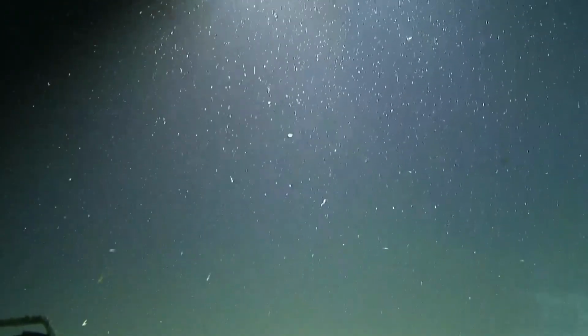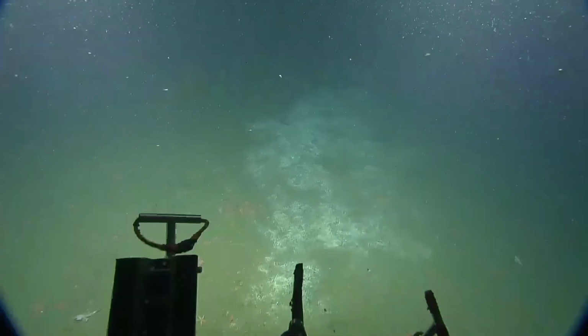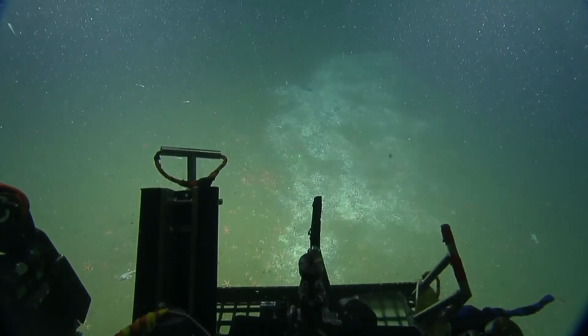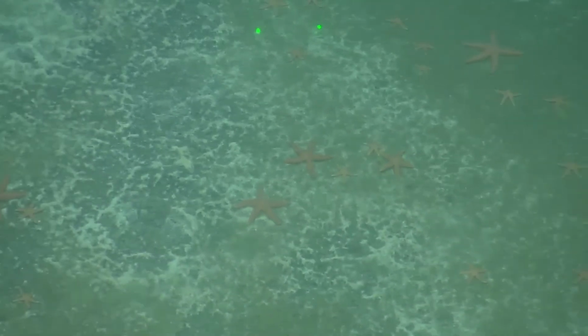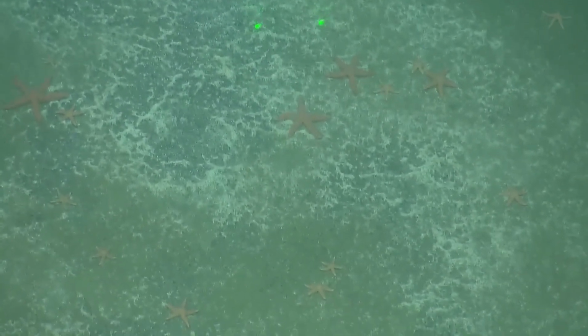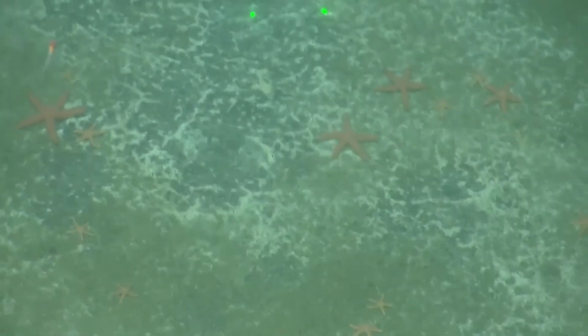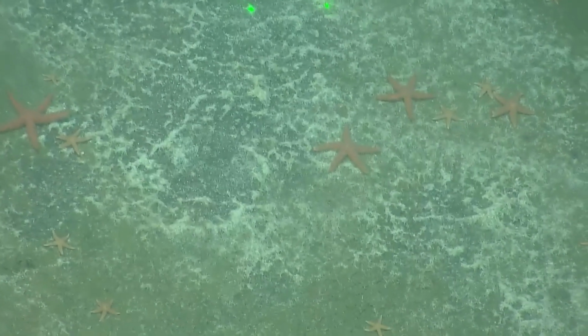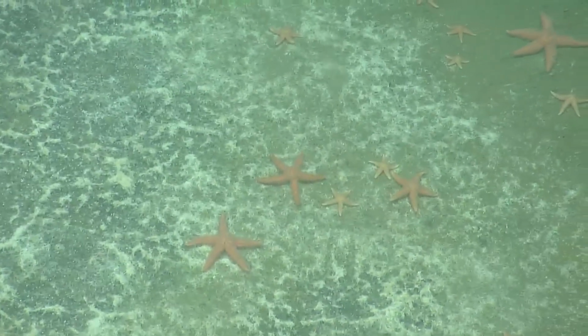Okay, lots of bacterial mat, mostly white mat. The bacterial mat is created by the methanogens in the sediment here that use the methane for chemosynthetic energy, which is sort of the basis of life at these chemosynthetic communities. They're living off the chemicals, unlike photosynthesis, which lives off the energy of the sun.